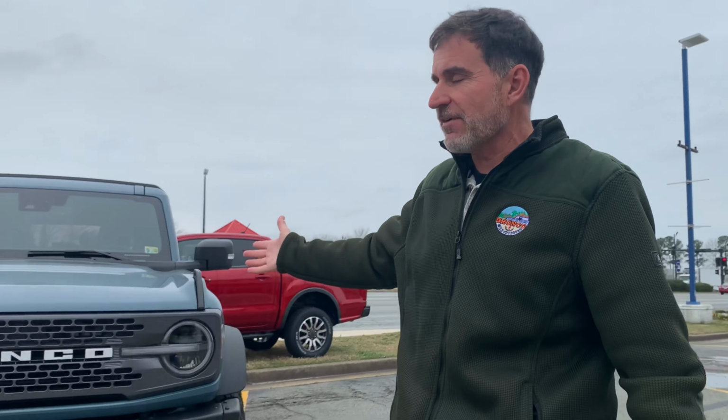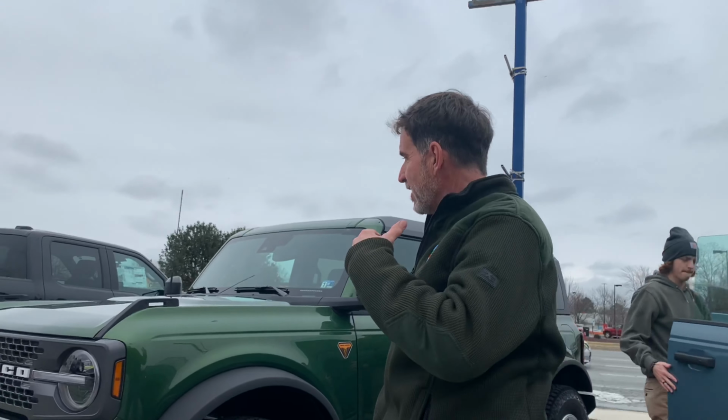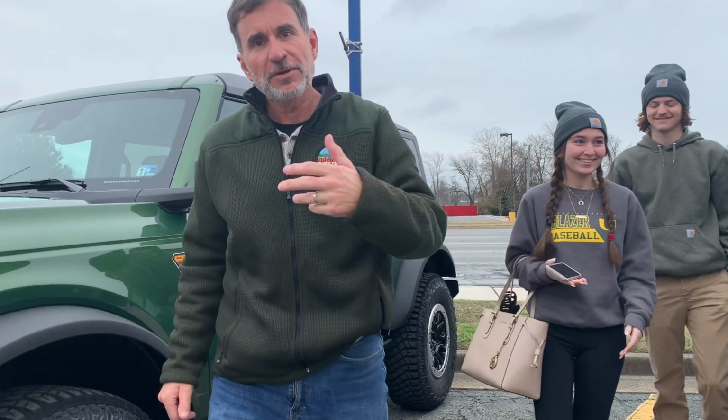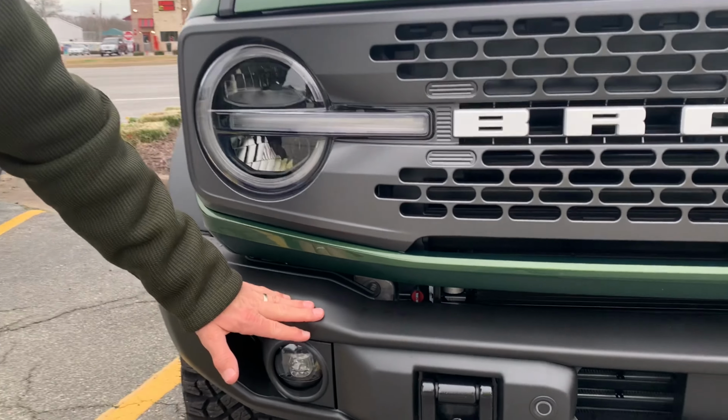Now today we have our Area 51 Badlands, and check this out. Here we have the 22 Eruption Green Badlands Sasquatch MIC hardtop, and there's Haley. What's up, Haley? Hi. So come here, Gavin. Let's do a little walk around real quick. You see, this has the capable bumper in the front.